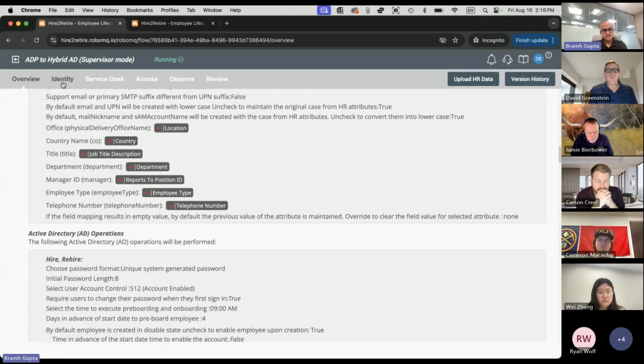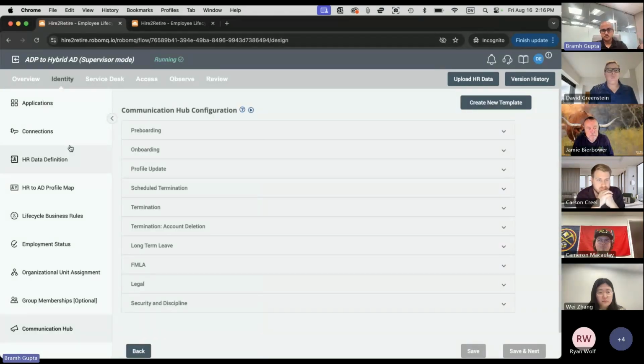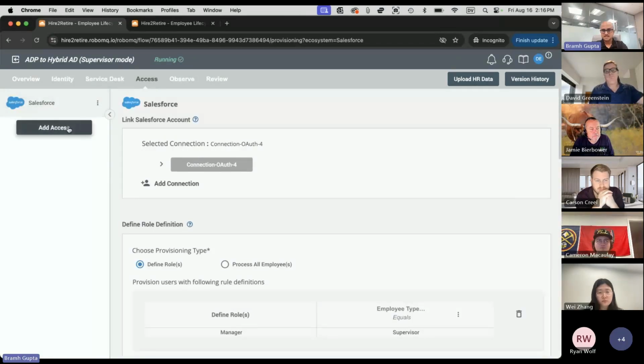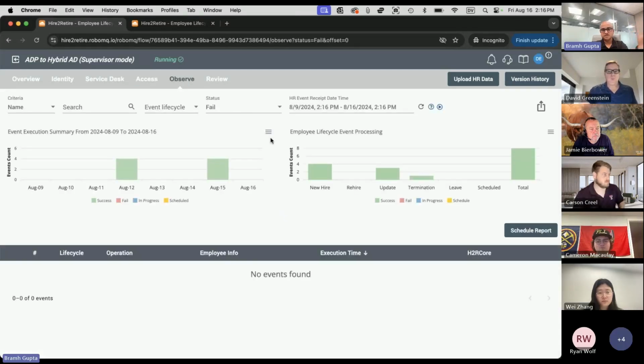Now from the overview, there are these multiple tabs. Identity is the bulk of the workflow. This is where we define most of the workflow, where we create the identity and give the privilege. Service desk, we're going to use if we want to create tickets or incidents or trigger workflows in one of these service desk platforms upon an employee being hired, terminated, or changing role. Any of the employee lifecycle events, you can trigger the workflows, create the tickets, or create a task in that service desk system. Access is where we provision third-party access to third-party applications, and I'm going to get into this in detail. Observe is where you see what has happened, like what events were processed, what the result was, and so on.